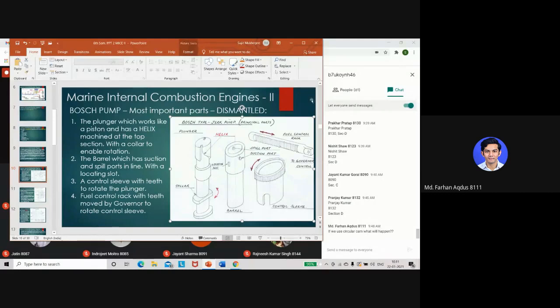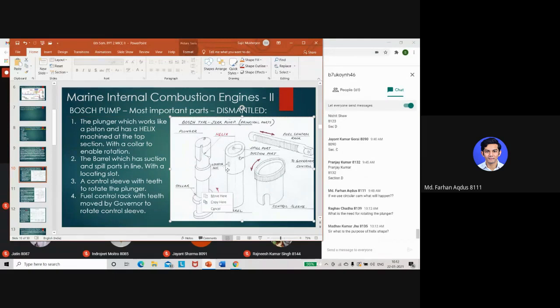The plunger works like a piston and has a helix machined at the top section. It works like a piston and it has this helix machined into the top section, with a collar to enable rotation. You see, there is a collar at the lower region to enable rotation of the plunger. The plunger can be rotated with the help of that collar. The barrel has a suction and spill port in line. That means this is the suction port, this is the spill port, and they are in line. With a locating slot. This is the locating slot, and it helps to locate the barrel absolutely accurately when introduced into the cylinder. Otherwise, it could have been rotated anywhere. There is no dowel pin or anything of the sort, just the locating screw. So this locating screw is the one that helps in locating the barrel in the correct position.